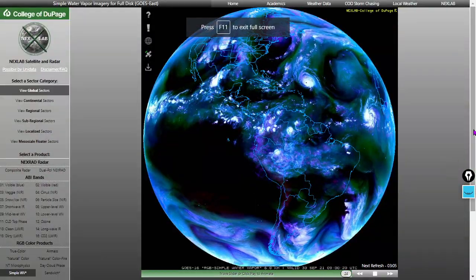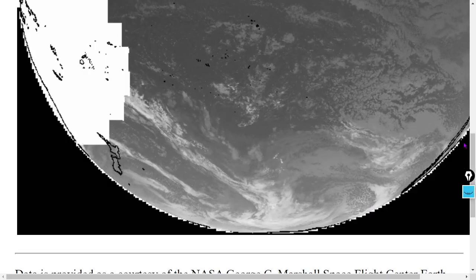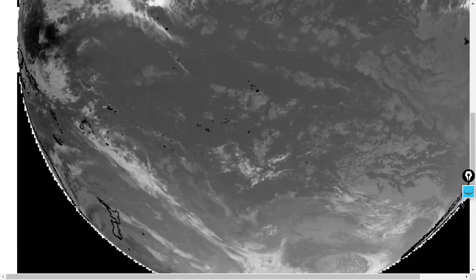Here's your water vapor map for the Americas. And we'll also show you the Pacific Ocean in cloud cover. Check it out, folks. It's the largest body of water in the world.